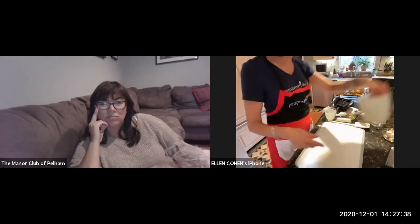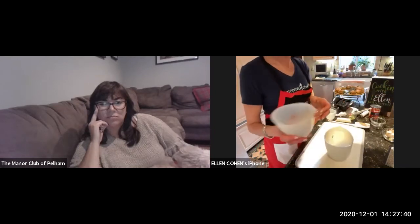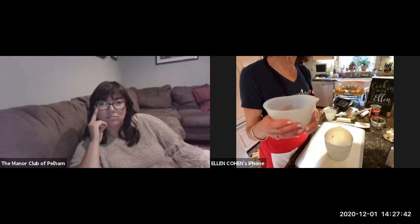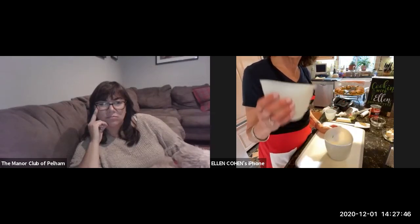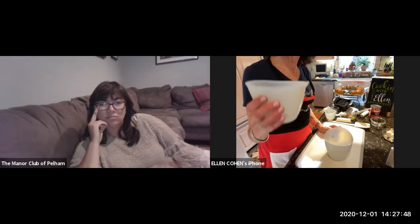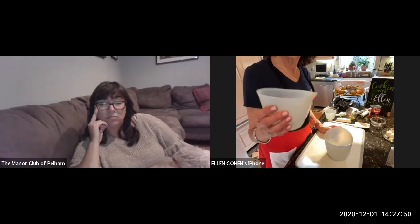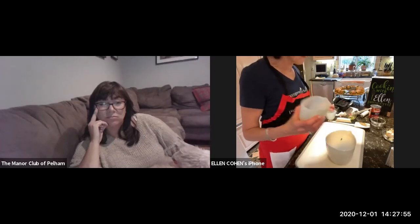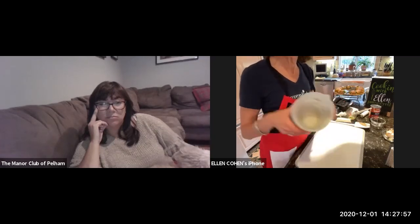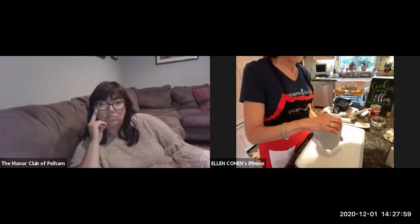You've seen me using these today, and these are my silicone bowls, and they're great because they're squishy. They're also dishwasher safe, microwave safe, and oven safe. These come in a set of 3. Here's my third one, and they nest together, they have lids, and they have measurements.